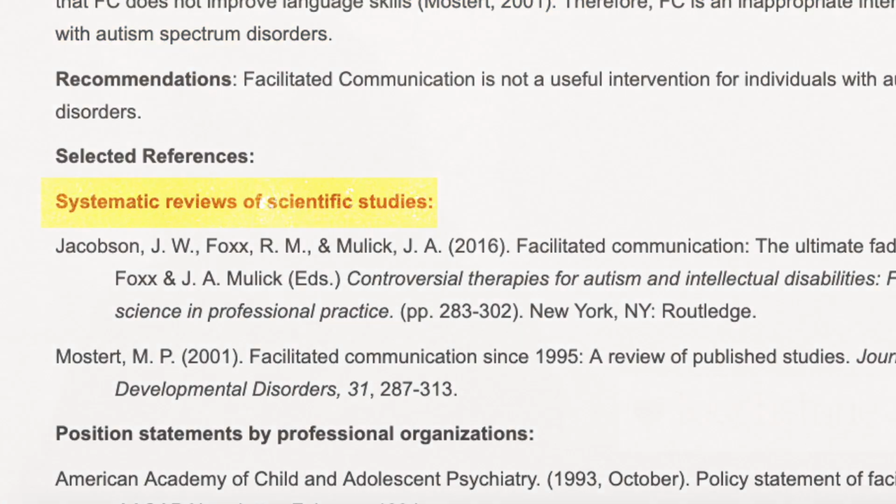I described those earlier. They are reviews of all relevant research related to a question and provide summary results as to the effectiveness of a particular intervention. It's important to note that ASAT's Board of Directors is comprised of an interdisciplinary team. It's not just experts from one field, but experts from many fields such as behavior analysis, medicine, speech pathology, education, psychology, and others.